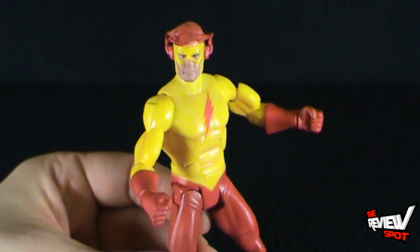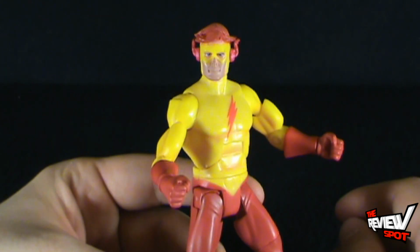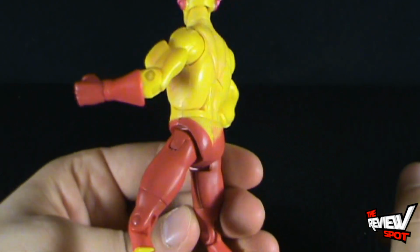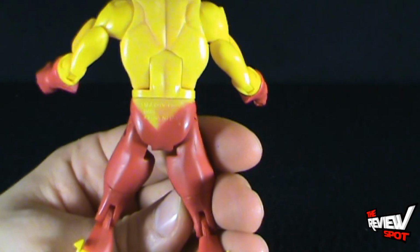Again, whew, luckily it's not a figure that I really like. I'm not even going to say a name of a figure I like because I could jinx it. And I don't want to do that. But being that that Kid Flash for me is just alright, I don't lose sleep over it.